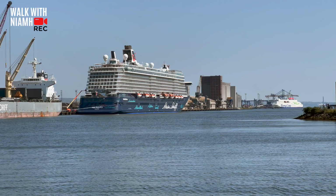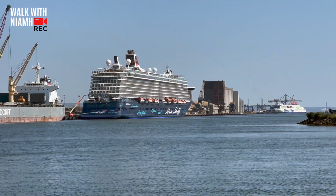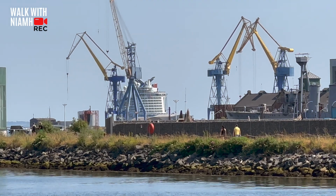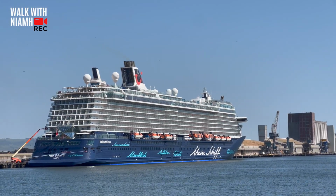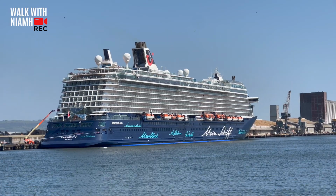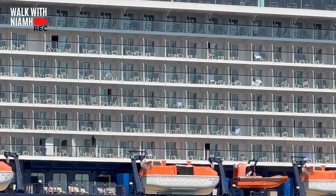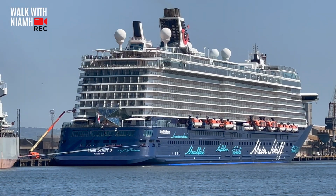Each year, Belfast attracts 165 cruise ship calls from 34 different cruise liners, so it's easy to see why the city has become Ireland's unexpected cruising destination. People out on the balcony enjoying the sun. We don't get much of that here in Ireland. This cruise liner looks like it's from Germany.